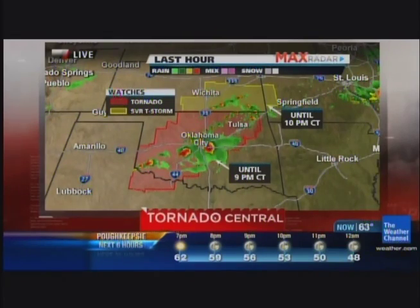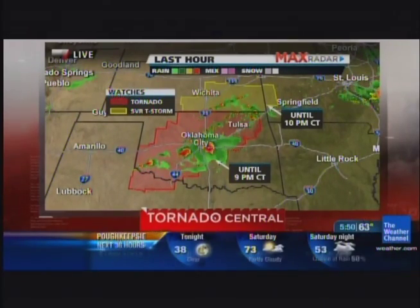To our continuing coverage of a tornado touchdown reported in Norman, Oklahoma. And that threat is still with us tonight. We've been tracking that reported tornado as it went through Norman. Now we're continuing to monitor the latest images and reports coming in. This happened just a little while ago, less than an hour ago.